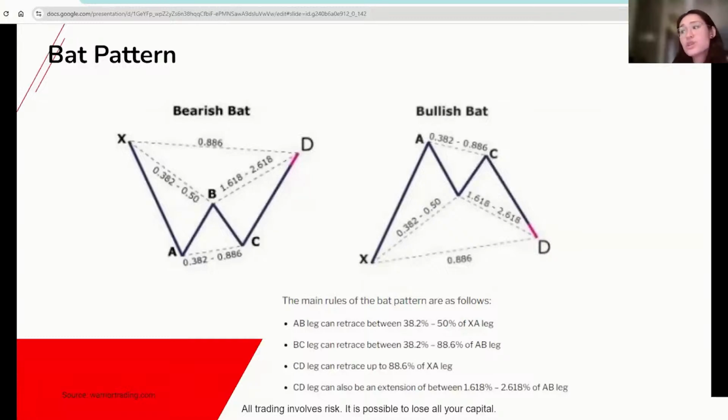Okay, so the main rules of the bat are: AB can retrace between 38.2 to 50% of XA. BC can retrace between 38.2 to 88.6 of AB. And CD can retrace up to 88.6% of XA. The CD leg can also be an extension of between 161.8 to 261.8 of the AB leg. Your completion D typically will lie about 88.6% retracement of your XA leg, like we see here.